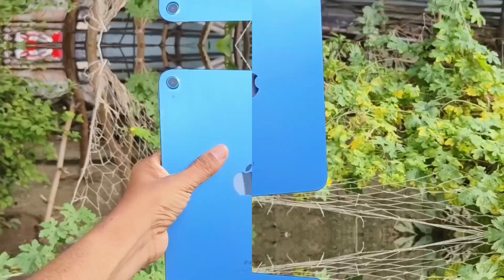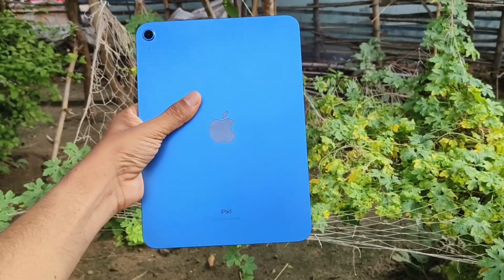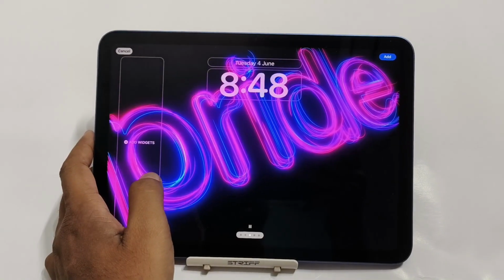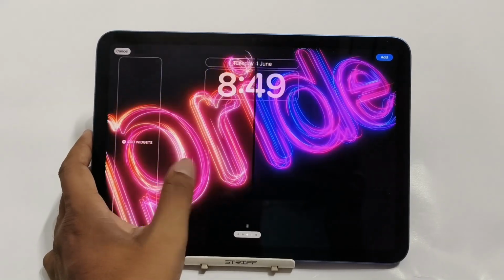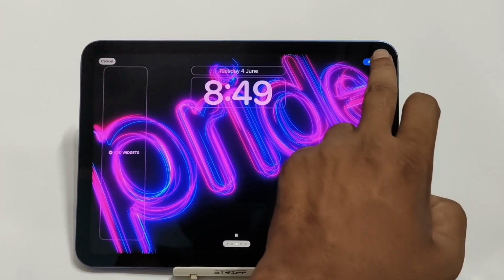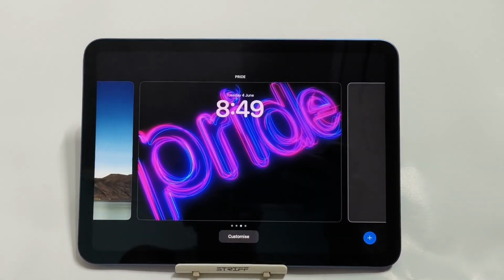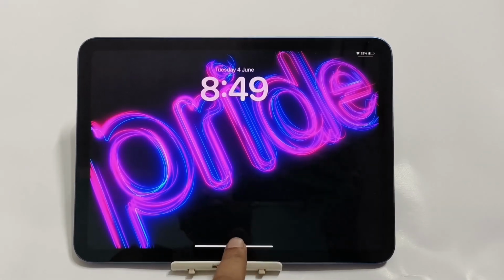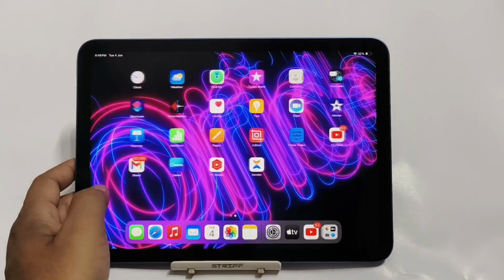Before buying any tablet, you have to set your priorities, and as per your requirements you have to buy tablets. If you are from an Android ecosystem, you may buy Android tablet, but if you have iPhone or MacBook, in that case iPad is a must for you. If you don't have any iOS device, still iPad 10 is a very good device to buy.